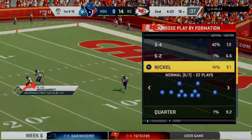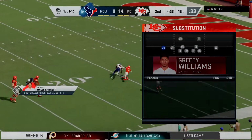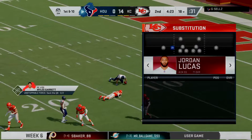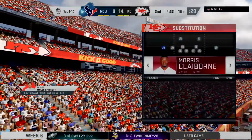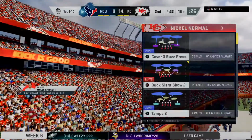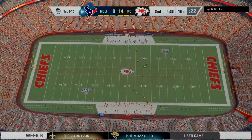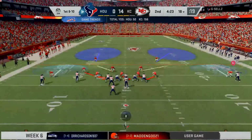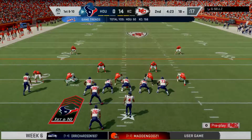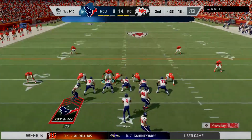The Texans take over 1st and 10 at their own 18-yard line. The Texans offense ready to go here for their next drive. Already down 2 touchdowns here in the first half. This becomes a pretty important drive, doesn't it?